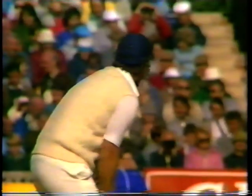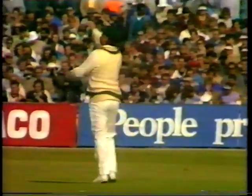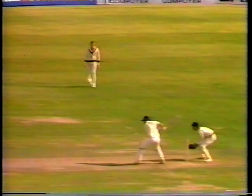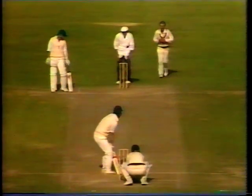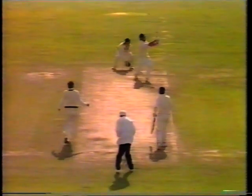And here's Holland. David Boon it is, with the bandaged left hand. Almost repeating the shot there, but again that didn't bounce quite high enough, didn't get quite the same power, and a good bit of fielding. This is the sort of break Gatting needed. A couple of short ones and then a full toss.